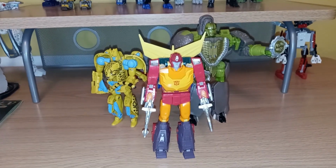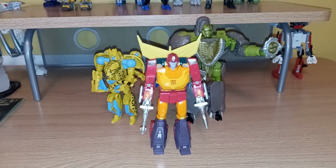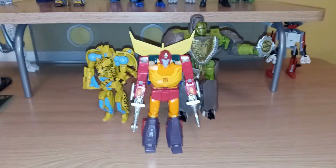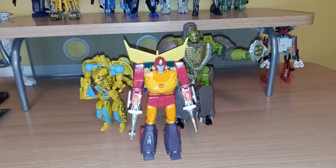So, either way, that's this ranking for the top 3 worst Transformers of 2021. And like I said, I will be counting down the best Transformers of 2021 on New Year's Eve, hopefully. I just gotta get them all in order and figure out which ones should be on the list.